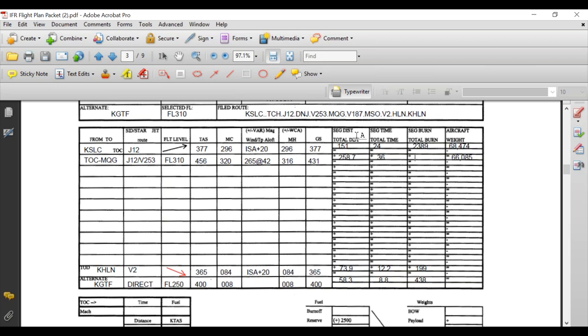Let's do it again then. 3624 times 0.6. It must have just hit the divide button or something. Who knows? Where do you write that? Just on this next column right here. So that's your total fuel.